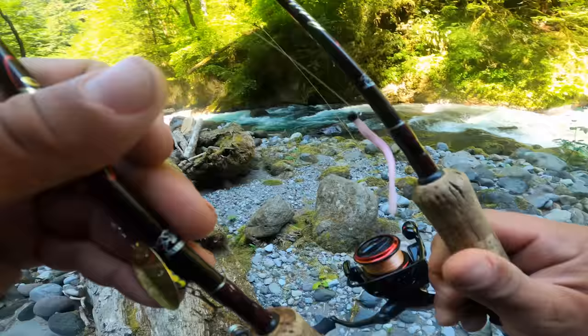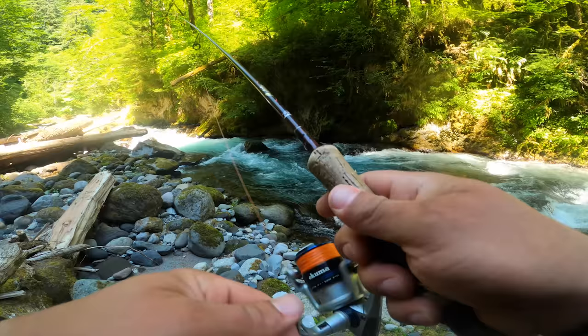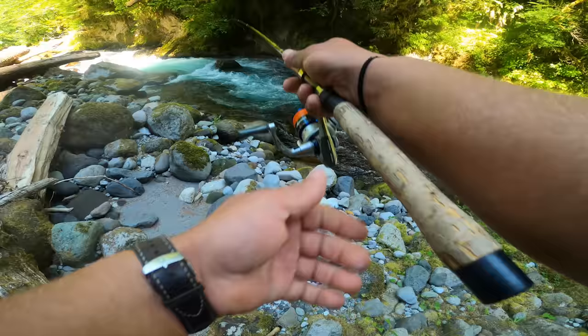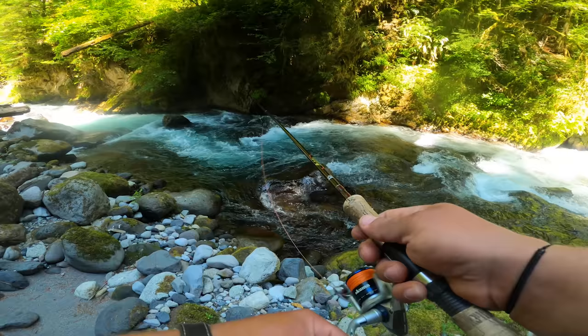So let's make a couple casts into here. This looks kind of cool. Again, a little bit too fast for my bobber and worm, so I'm gonna go with the spinner. And it looks like as we keep going up here, it just keeps getting more and more turbulent, more and more rocky and rolly and not quite as fishy for what we got planned here today. Just kidding. Something just followed me out.